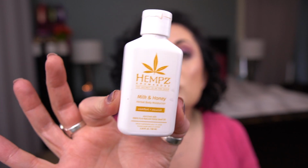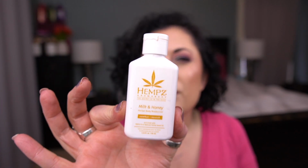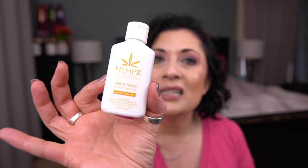I have a couple of body moisturizers from Hemp's. I have a deluxe size of the Milk and Honey Herbal Body Moisturizer. This was a lovely moisturizer. I just didn't love the scent. It was a little bit too milky in my opinion. And I'm also finding that I don't love honey scents, and I think that is what contributed to my dislike of this scent. The moisturizer was fine though.